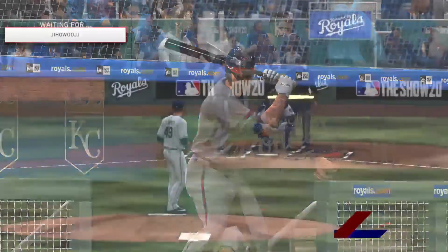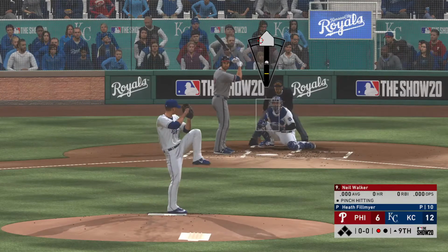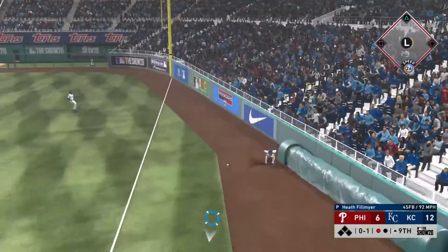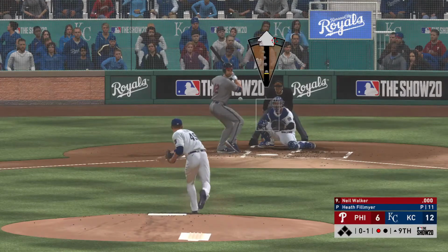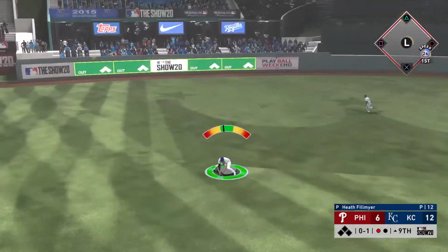Neil Walker will grab a bat and hit for the pitcher here. Pinch hitting for the Phillies, number 12, Neil Walker. Swing and a liner. Foul. The windup and the 0-1. Swing and a liner, and Walker will reach. It's a base hit.